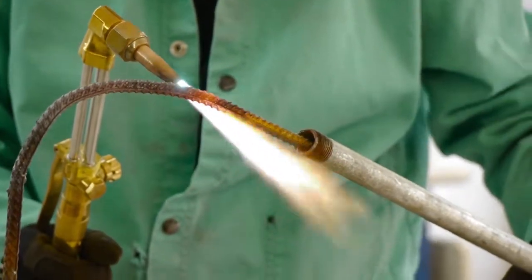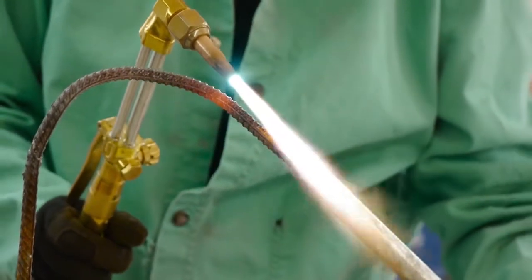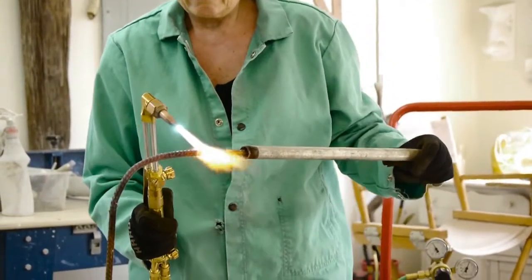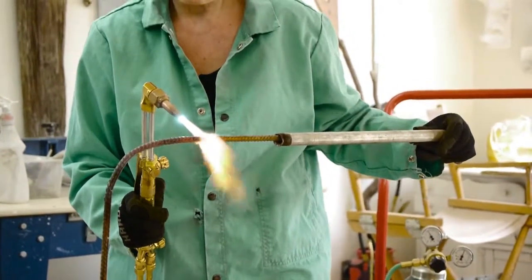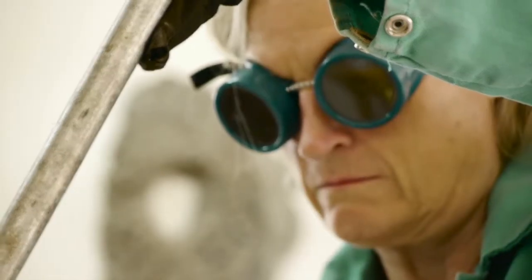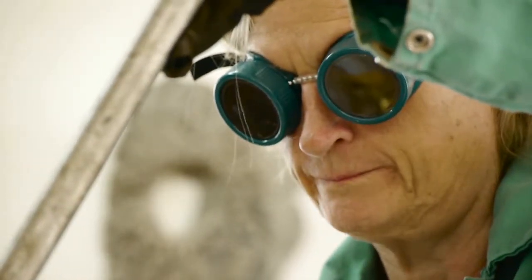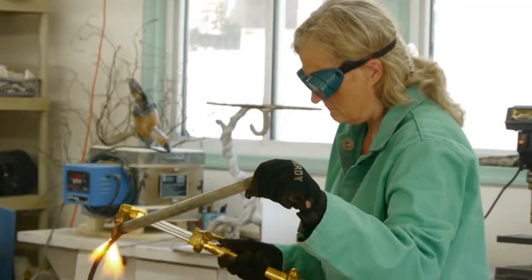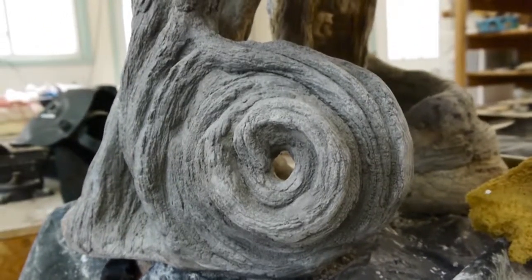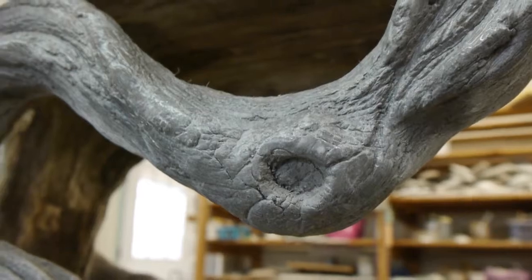I try to resolve a lot of the design ahead of time because the clock is ticking, and if there's something major I haven't resolved, then it might not be a successful session with the concrete. So I try to have a vision in my mind at all times of where it's going. And then I just get into the zone where it's me and the concrete, and I try not to overthink it. There's sometimes where the cement will sort of have its own mind, where there'll be a little crack or something, and you go, wow, that even looks more like wood than I could have planned.